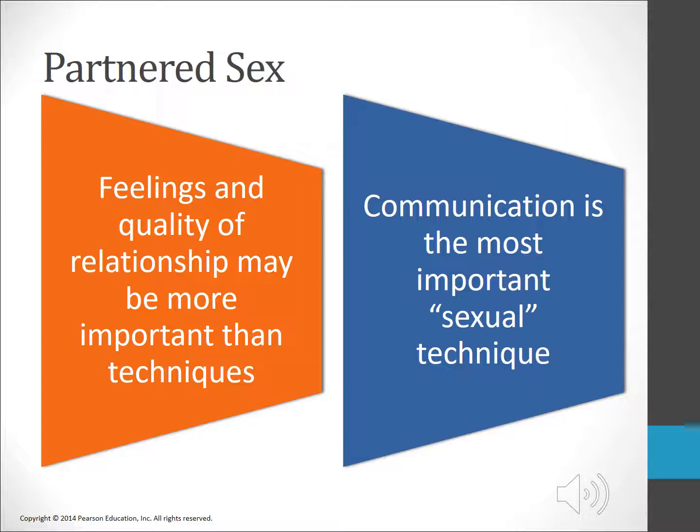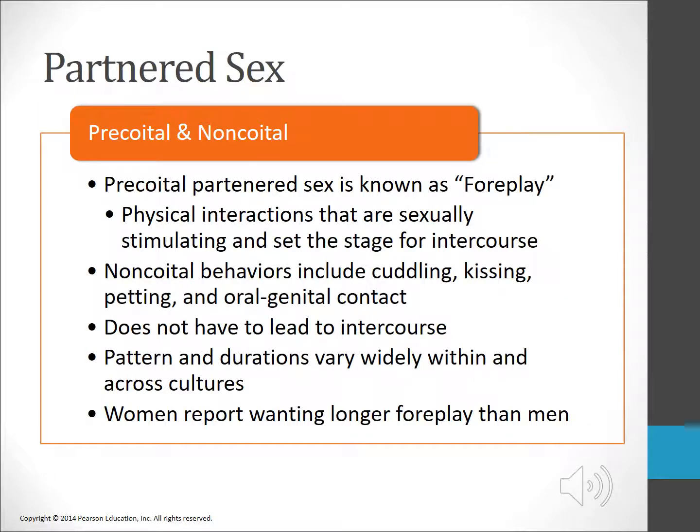Communication is the most important sexual technique and may occur for its own enjoyment or even as a form of foreplay. It may just also be an affectionate gesture without erotic significance. Foreplay is various forms of non-coital sex, meaning that there is not actual intercourse. Foreplay can include cuddling, kissing, as well as manual and oral genital contact. These activities can be experienced as ends in and of themselves, as well as a prelude to intercourse.